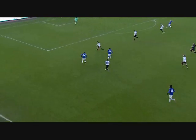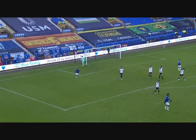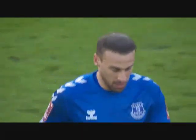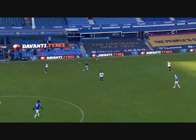Here's Nkunku leaving it for Cenk Tosun. Tosun. He goes for goal, and well, he tried to pick his spot in the corner. Tried to place it, but placed it just wide. Rotherham defence looking a little tired now. Bernard.